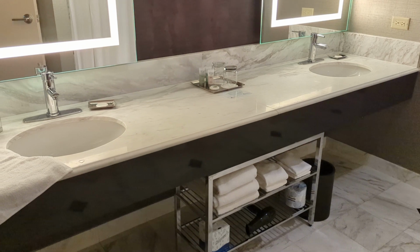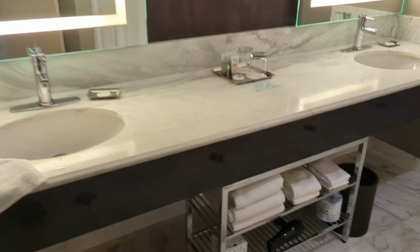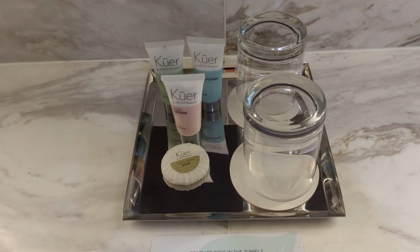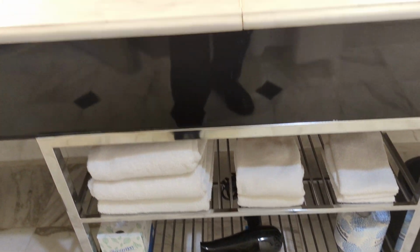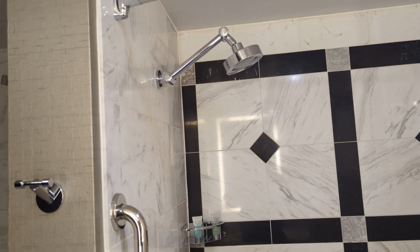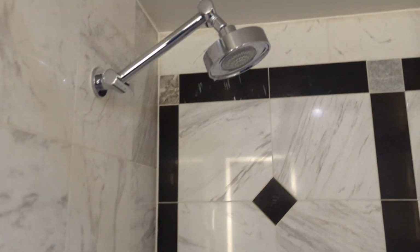You've got the dual vanity. And of course, it comes with all of your standard hotel bath amenities. Got lots and lots of nice fluffy towels. You have a separate, in this room, shower and tub. Let's check out real quick what the water pressure is like on this rainfall shower.